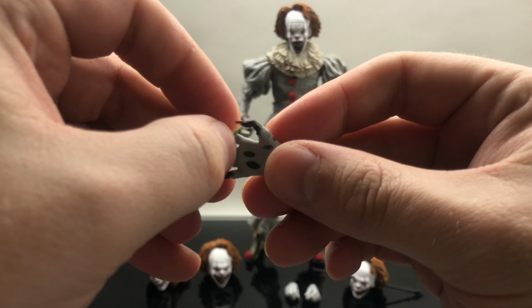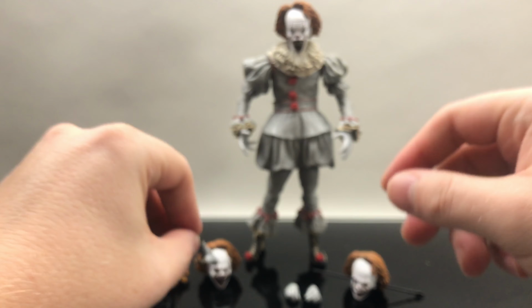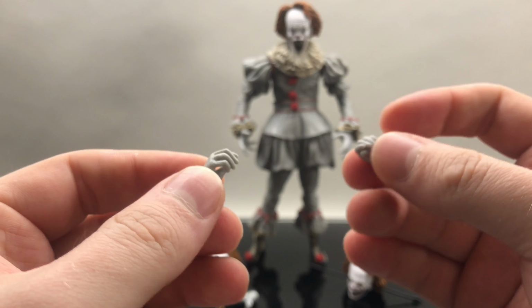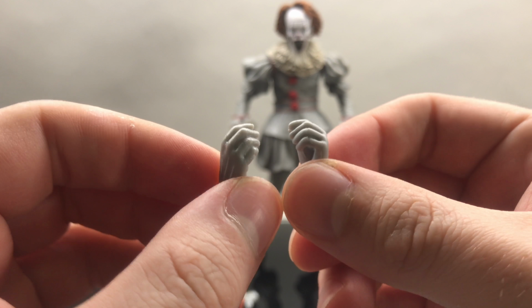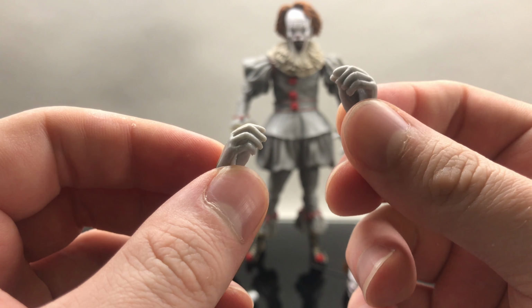It also comes with a werewolf hand when he gets all scary and stuff. That's pretty cool. Nice detail and everything. And then, of course, he comes with these 2 extra hands. So he's got 2 pairs of hands, essentially. Like a hand to hold something kind of hand. So these are cool. Almost looks like he's about ready to snap or something on that one.